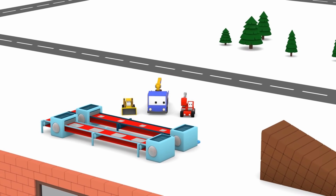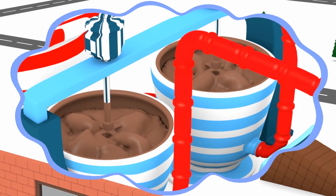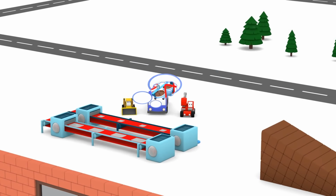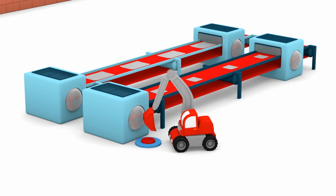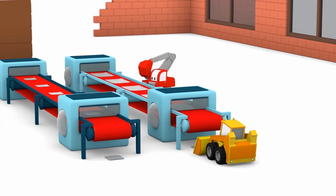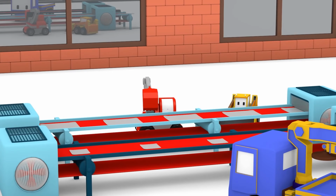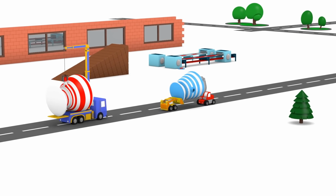What would you like to build today? A chocolate factory? Great idea, Charlie. Let's get started. Look at that, the giant conveyor belt is working. Now we need to find the other parts.